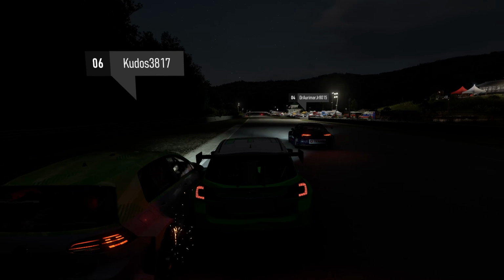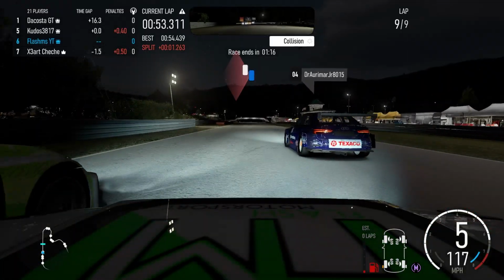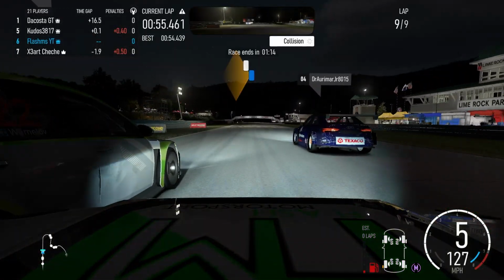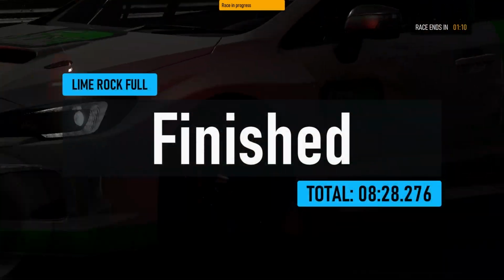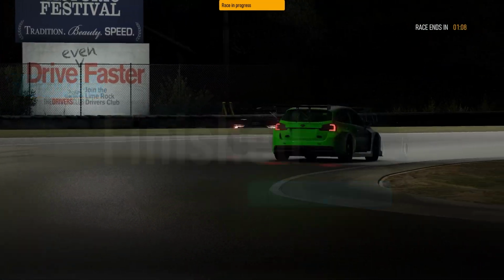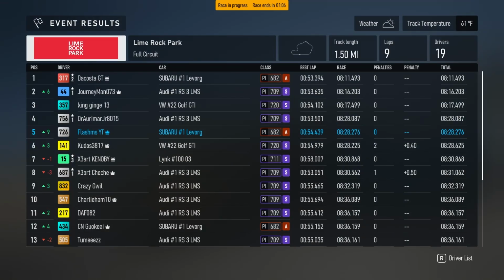Oh dear, now the Golf is looking to make a move, but they do have the 0.4 second penalty. That's a shame, but we are going to hold on to position 5 at the end of this race. But it's not over yet. We're going to head back to Lime Rock Park during the day and see if we can do any better.